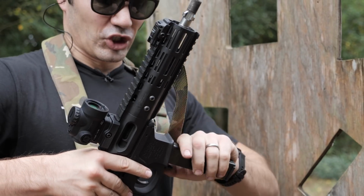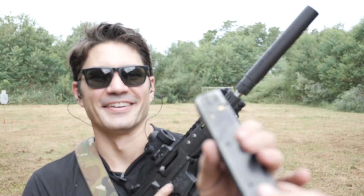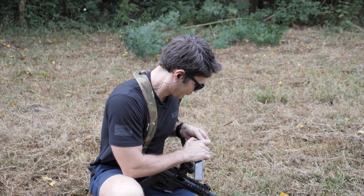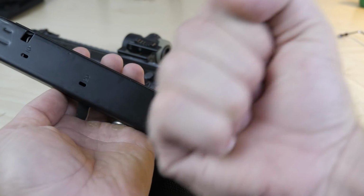Trying to get it, jamming some of these mags in on a closed bolt, a little bit of a pain in the ass. It's hard to get those last few rounds in there. Sometimes rounds will pop out if you don't finesse them the right way. Oh. Did you get that on camera? And they're just generally not reliable.